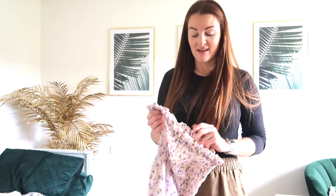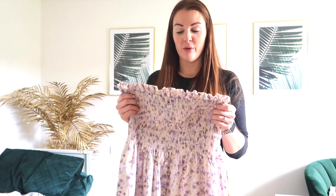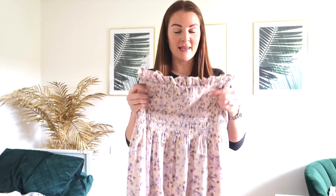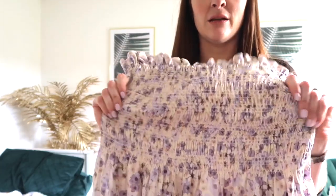has been my go-to when it has been really warm, but I've just been staying at home and I want to sit in the garden, but I don't want any tan lines on my upper body. It does come with straps, but I haven't been wearing it with straps at all. In fact, I don't even know where the straps are. But this is again that mesh detail that goes over your bust, and then it flows out nicely, so it's nice and loose around your tummy area.